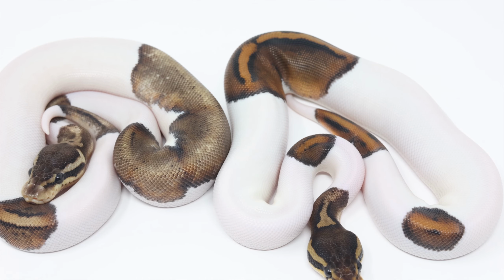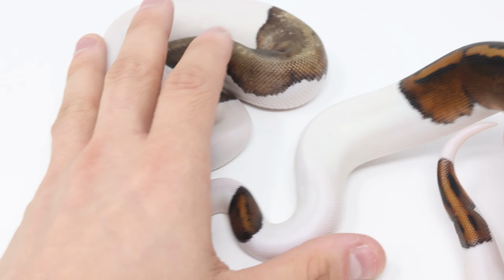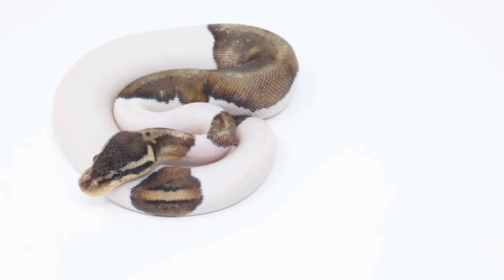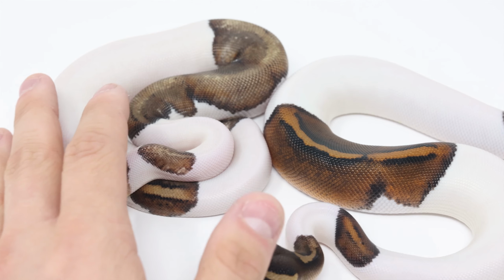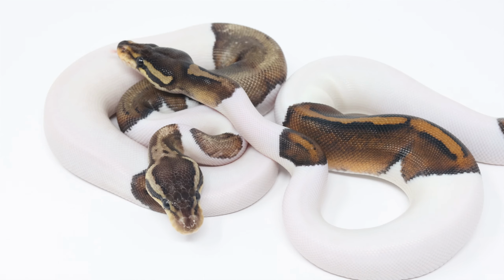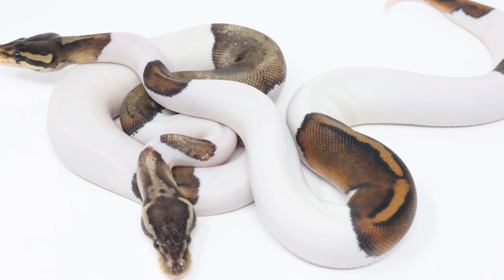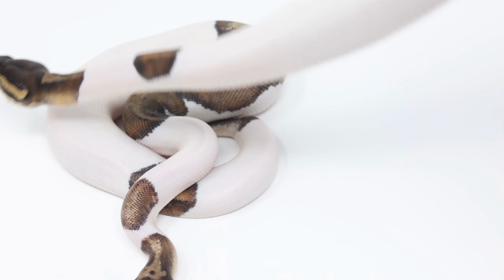But that is effectively the clutch. Really, really happy with how this clutch came out. You know, obviously we did smash the odds. As you saw in the video, I was pretty ecstatic to get 6 back-to-back pieds from a visual to a het. Really, really happy with those results. But unfortunately, no holdbacks from this, because the ones that would have been holdbacks, which are on screen now, are unfortunately males. And I've obviously got the black pewter pied father, so I don't need them.